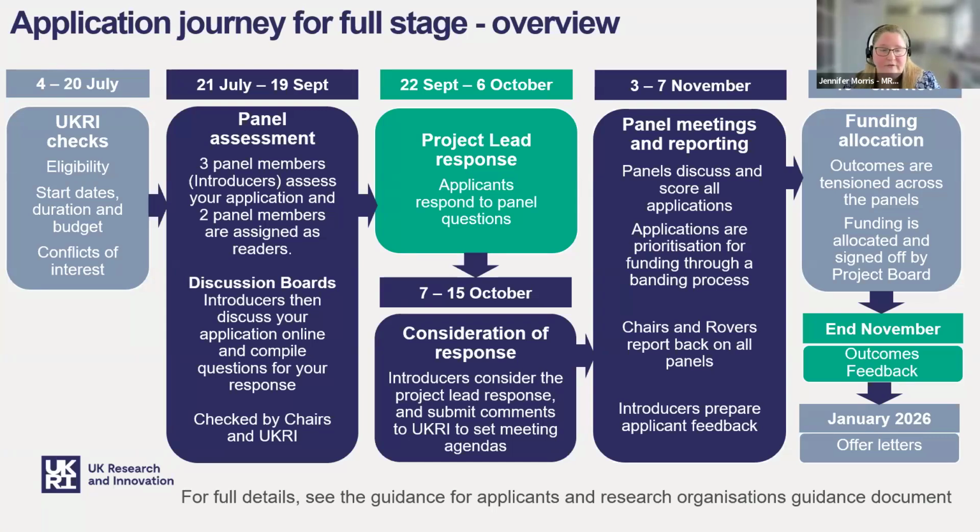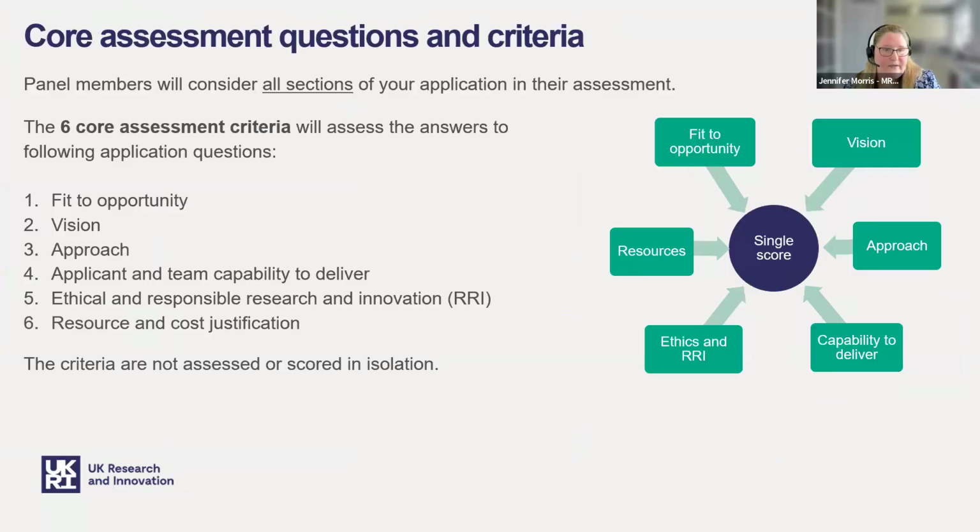You can find full guidance on the process in the applicant and research organisations guidance document. So panel members will consider all sections of your application in their assessment. If you have any sensitive information you wish to share with us that you don't want the panel to see, please contact us directly. There are 6 core assessment criteria that the panel will use to assess your application using the answers to the following question.